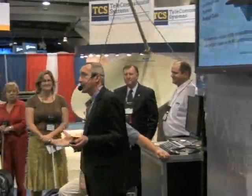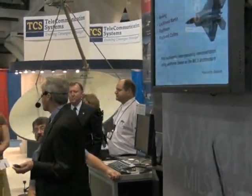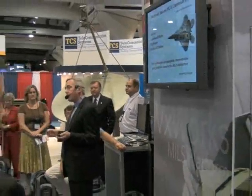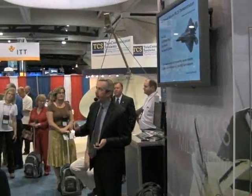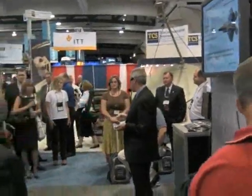What we're going to demonstrate today is a wide range of systems transmitting and receiving a series of data link message sets in a variety of security configurations and classifications. Now, in the past, this would all require an unwieldy number of communications platforms. But today, you're going to see a variety of systems all based upon the MILS open architecture.